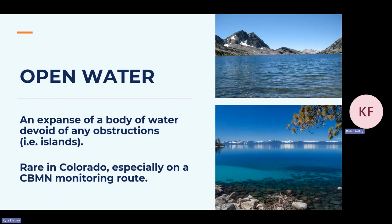Open water is an expanse of a body of water devoid of any obstructions. These are rare in Colorado, but should it be on your route, it would look like a boardwalk or a trail that runs directly next to a body of water.